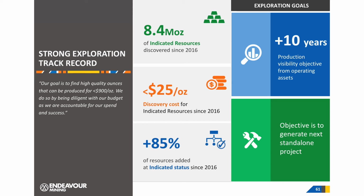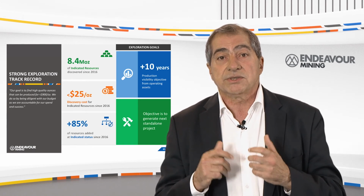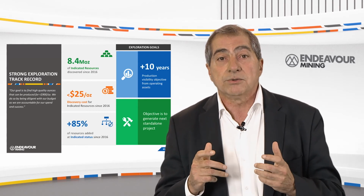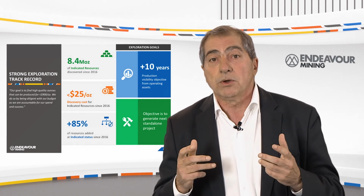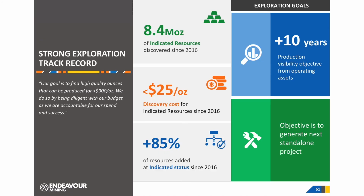To date, our approach and deployed exploration strategy has resulted in the discovery of over 8 million ounces of indicated resource since the end of 2016, and this at a cost of much less than $25 per ounce of indicated resource, which is at least 3 times cheaper than our West African peers and 5 times lower than the average cost of discovery worldwide. More broadly, we are looking to support our operation by maintaining a 10-plus year mine life, as well as identifying new significant standalone projects through regional exploration that will fuel our future development.